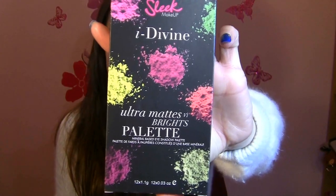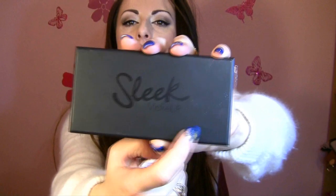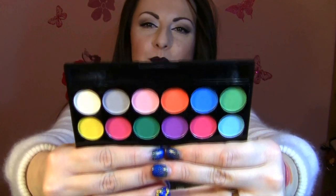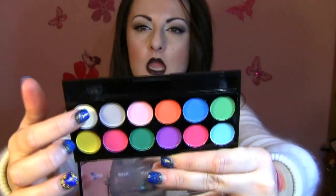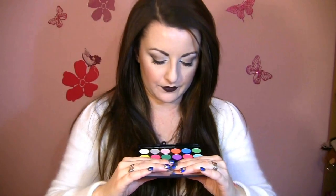The next one is one of my newest favorites. It's Ultra Mattes and Brights, and I also love the packaging. And this is the packaging of the box. You probably can see that it doesn't say the name because it's a regular collection, I hope. It also came with the names of the eyeshadows, and look at this. These are the most gorgeous matte bright colors. It also has some very light ones, which are not pastel colors, but definitely bright, very beautiful colors. All the eyeshadows in this palette are matte.